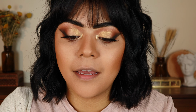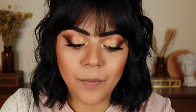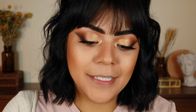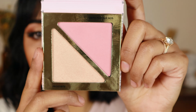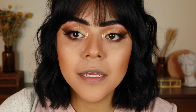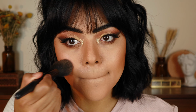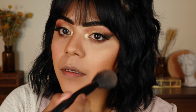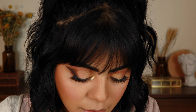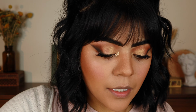Okay, so now I'm going to use the little mini blush and highlighter that come with the palette. Blush is called Here for the Hose. I guess like Santa, like ho ho ho. And then the highlighter is called Frostbite. It's like a really soft matte pink. So it's a really nice soft pink. Okay, and now for the highlighter, Frostbite. Kind of reminds me of like the Champagne Pop by Becca.